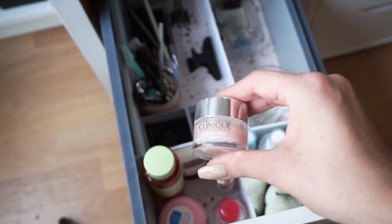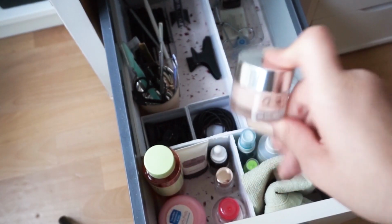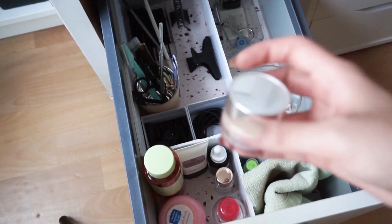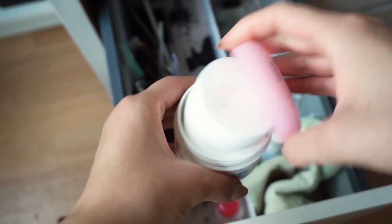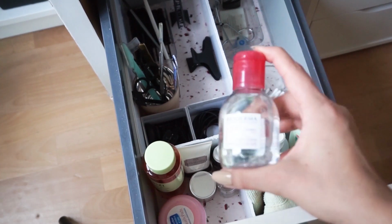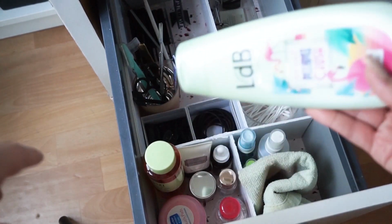This is a travel size of my Clinique moisturizer. I ran out of my usual size, but I do keep that one in my bathroom anyway, so I keep it right here because hydration is important. Here I just keep some cotton pads and my Bioderma micellar water. This is also a travel size. And here I have a hand cream.